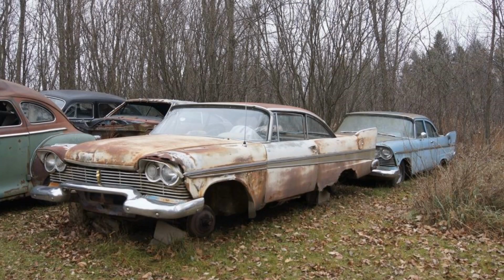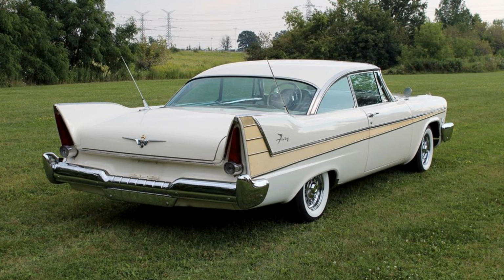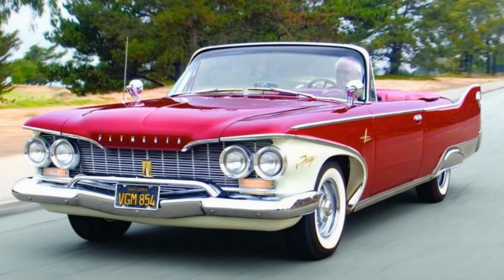There was only one problem with these models, and that was rust issues. It's a problem that plagued not only Plymouth but other Chrysler models as well. For that reason, these cars have become very rare and desired by collectors. Quality control problems carried on into the early 60s. But Plymouth was still a profitable brand.